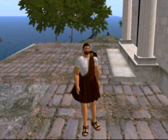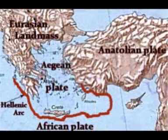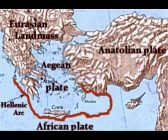Any study of Greek history has to begin with a study of Greek geography, and any study of Greek geography has to begin with plate tectonics. The Eastern Mediterranean is a collision area, where the mass of the African plate is pushing northward into the resistant Eurasian landmass, with the smaller and lighter Aegean and Anatolian plates caught between the two. This has had several effects.